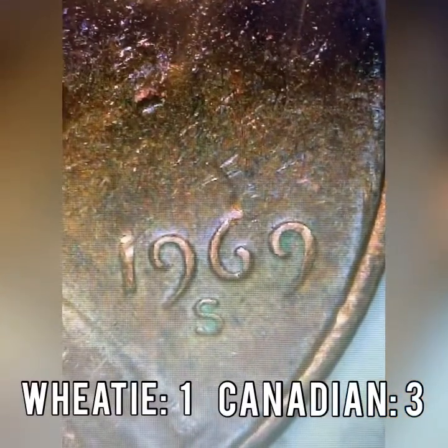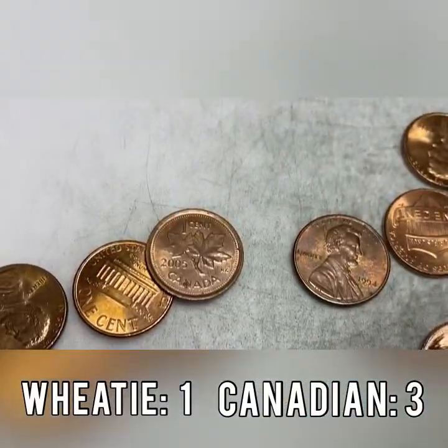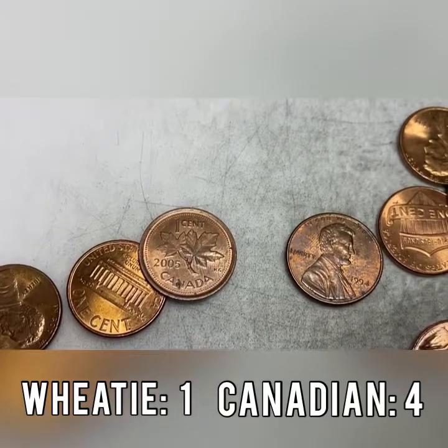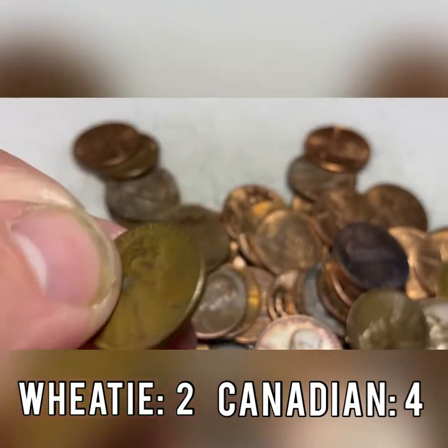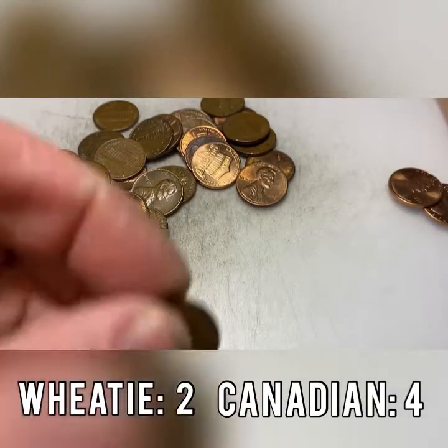Roll number 10 gives us our first S mint mark. It's a 69. Roll number 12 gives us our fourth Canadian. It's a new 2005. Roll number 14 gives us our second Wheatie. Ooh, it's an older 1941. Wheat cent number 3 pops up in roll number 15.